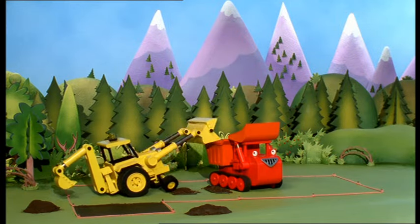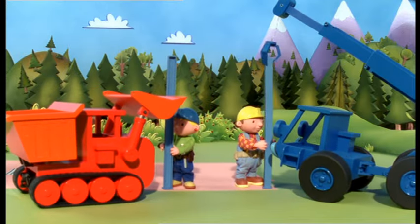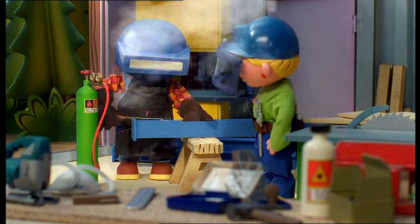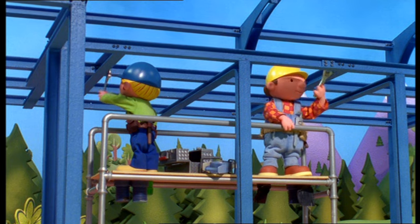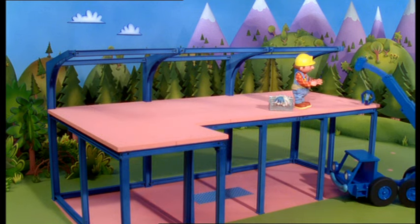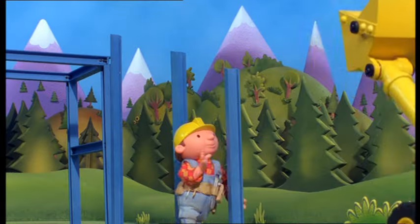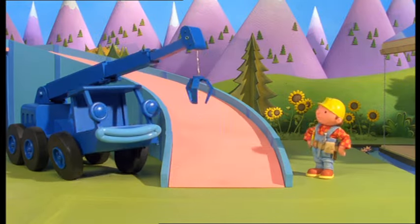Next, I built a garage. Muck and Scoop dug out the foundation and Dizzy poured in the concrete. Then we put up the supports. They were made of steel this time, not wood. Wendy and I had to cut the steel with a special cutter. Everything had to be just the right length. Once everything was ready, Wendy and I put it all together. Lofty lifted in the pieces of floor for the top level. Scoop lifted up the walls. We bolted everything together. And then we built the most important thing of all, a ramp, so that my machines could drive to the top of the garage and back down again.